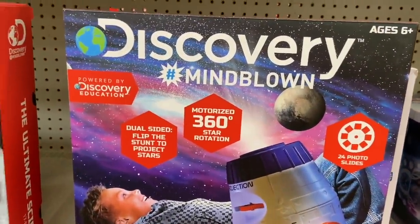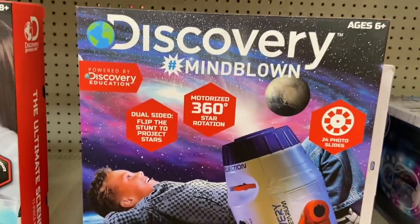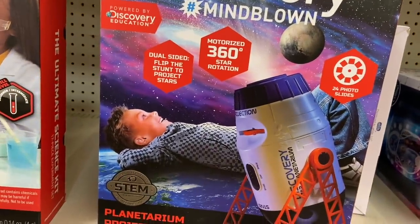And then we have this one. This one's new, I've never seen this before. This is Discovery Mind Blown, just like this one. But this one is a projector.